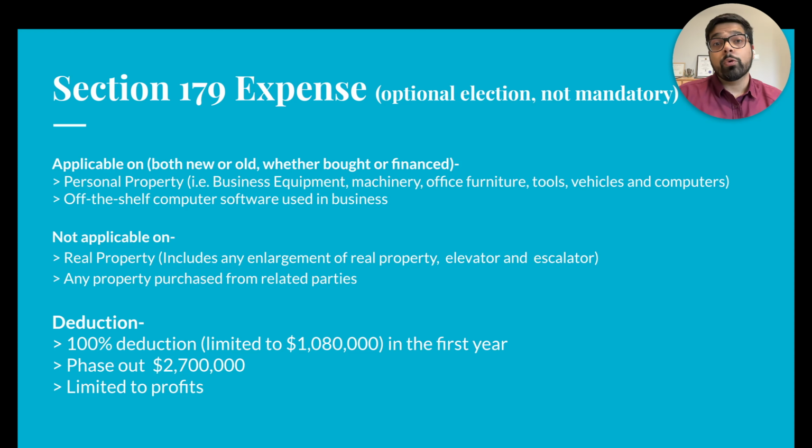Let's make our example more interesting. Suppose you bought an asset worth 2.7 million, you can claim a 100% deduction up to the extent of 1.08 million. But what if I bought an asset worth 3 million? So I bought an asset of 3 million, which is on top of the phase out limit of 2.7 million. So $300,000 is on top of it. It means my 1.08 million deduction will get reduced by $300,000.